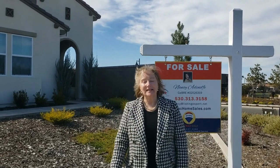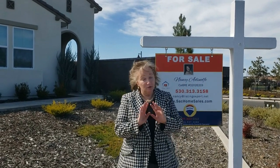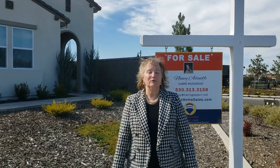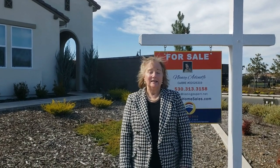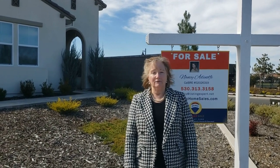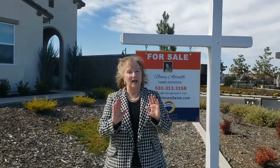Hi, we're standing out in front of 3599 Quail Run Court in Folsom, California. This beautiful home came on the market, and it was on the market for about 7 days. It's in the Regency 2 community in Folsom, and this community has got everything.